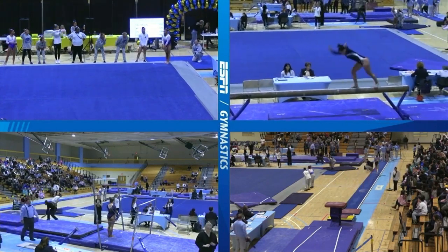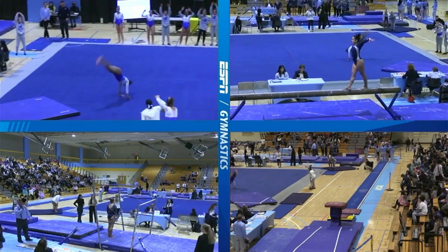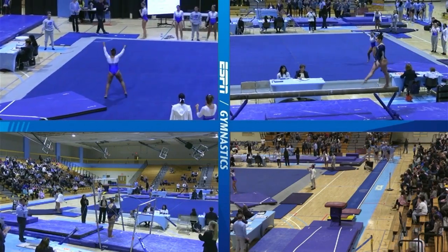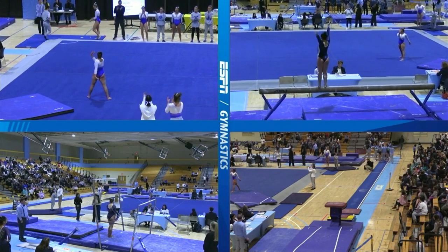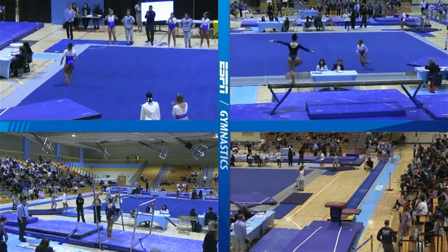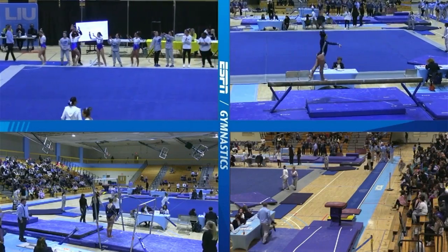Final pass. Emma fights to stay on for her series there. She will not make y'all have to come another fall. Beautiful routine from Libby Allen. Unfortunately, chest down on that last pass. She had to take a hop back, but should be a good score for Southern Connecticut State.